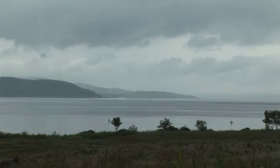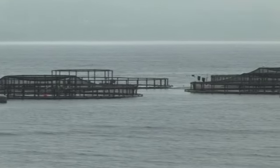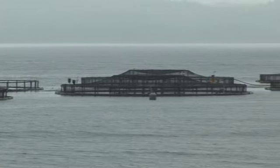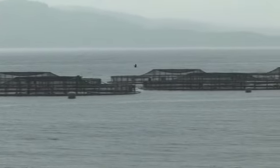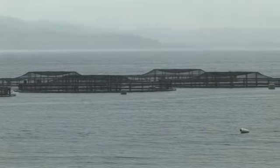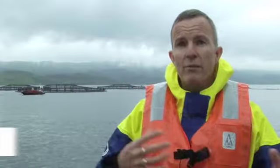We're here in Loch Fyne at one of the 10 salmon companies within this bigger loch. There's one further up the loch and another 8 further down the loch. They're all sited 3 to 4 miles apart based upon the likelihood of disease risk and also about where the wastes from each of the salmon farms can be dispersed and processed by the environment.